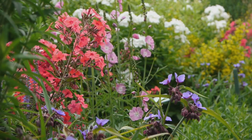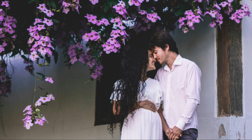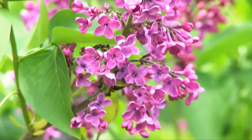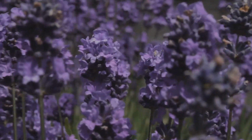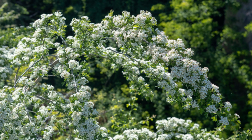In the language of flowers, a Victorian tradition, lilacs carry different meanings. Generally, they symbolize first love or youthful innocence. However, the specific color can alter the message somewhat. Purple lilacs often represent the first emotions of love, a thrilling new romance. White lilacs, on the other hand, tend to symbolize purity and innocence.